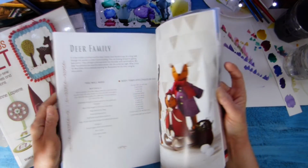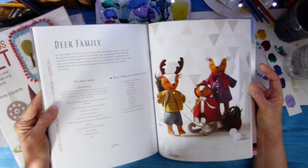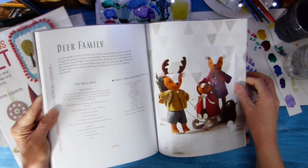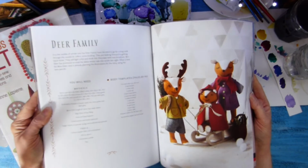Absolutely super. And this is the deer family, so fantastic for Christmas. You could make these as gifts for people and pop them in little tins, couldn't you? Oh my goodness, how cute would that be?